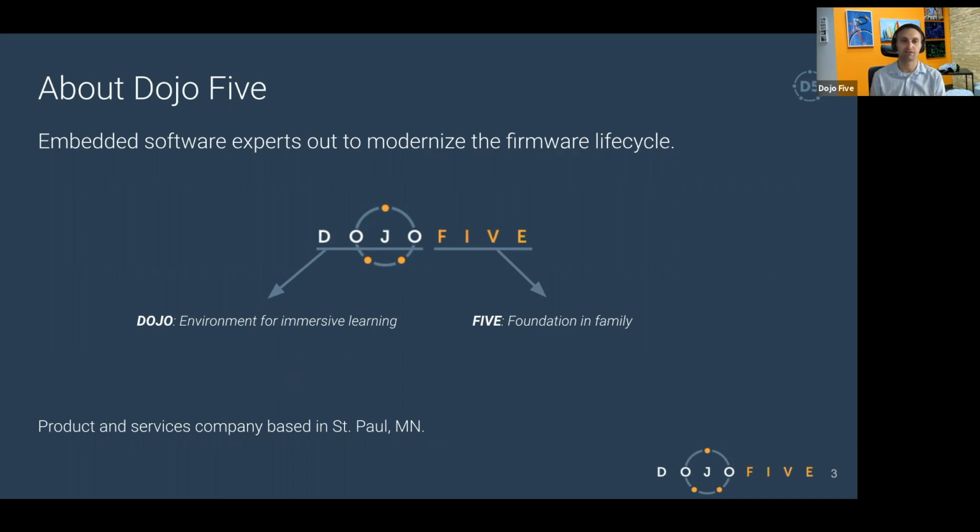Dojo is an environment for immersive learning, and that's what we try to do both internally as well as externally with our clients. And then 5 is really a foundation and family, making sure our clients and our employees are all feeling a part of a family, with respect for each other and for our broader community and engagement with our community.